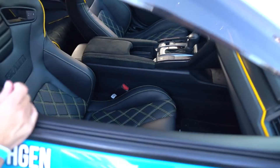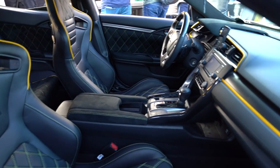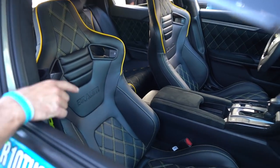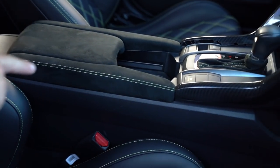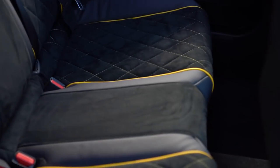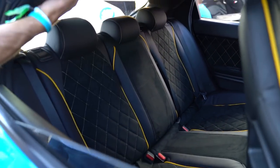Come here. They took out all the red and replaced it with, I'm gonna call it, not really an orange, almost like a yellow. Looks really sharp and it all matches. The stitching in the center console matches, the seats match, the back seat matches. Oh, this is a beautiful build. Well executed. Can you see the headliner? The headliner suede to match. I'm doing the suede headliner.